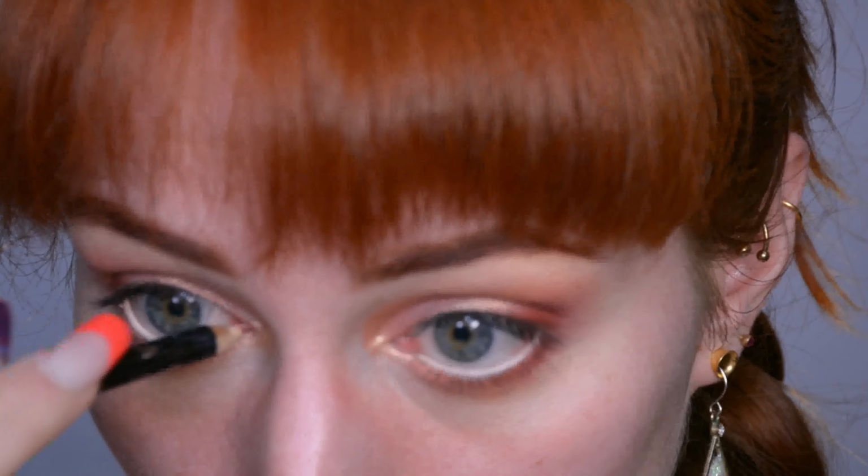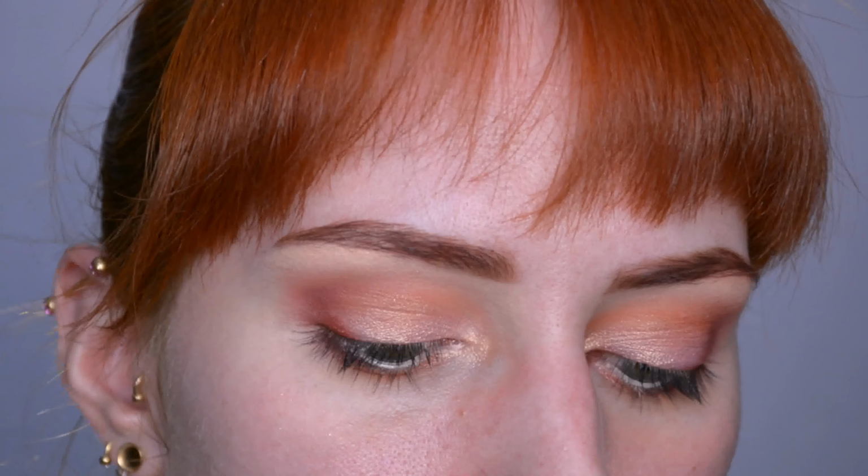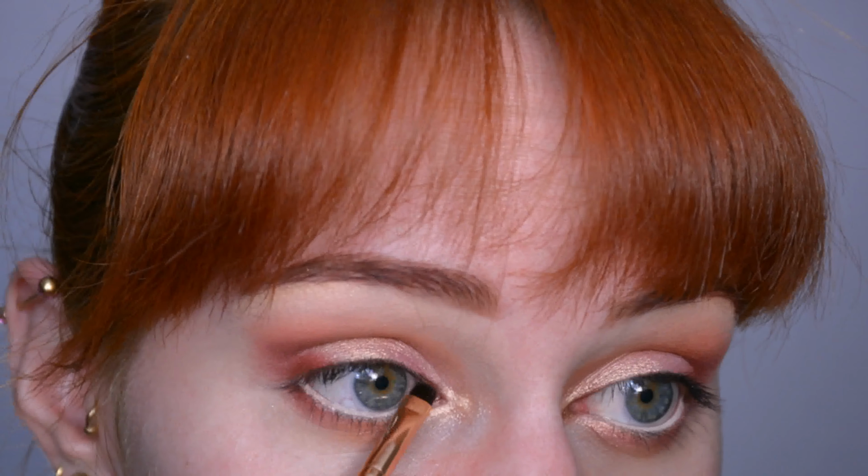I'm just filling in my waterline with nude. Like I said at the beginning, I want to keep this wearable. You could go for black if you want more drama, but personally I'm just going to keep it at nude this time. And then for the cat eye effect, I'm going to grab a dark brown shade from the palette. Alternatively, you could use black. That's a lot easier.